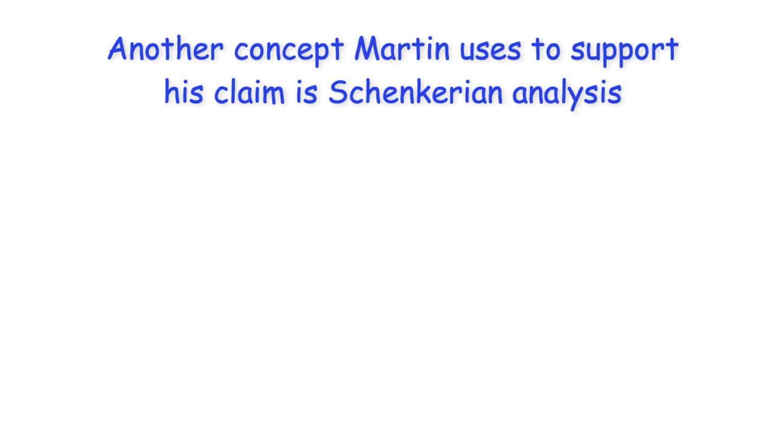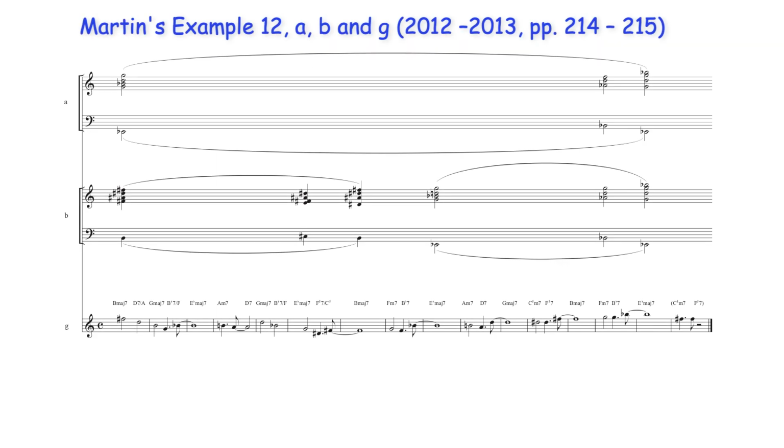Another concept Martin uses to support his claim is Schenkerian analysis. Using this method, he contends the initial 7 bars prolong an F-sharp melody note over B major harmony, and because F-sharp is the flattened third of E-flat major, he claims it adds a sense of blueness to the overall E-flat tonality. The remaining bars he suggests supports with E-flat major harmony the note G, E-flat major's 3rd degree, which then moves to B-flat, E-flat's 5th.